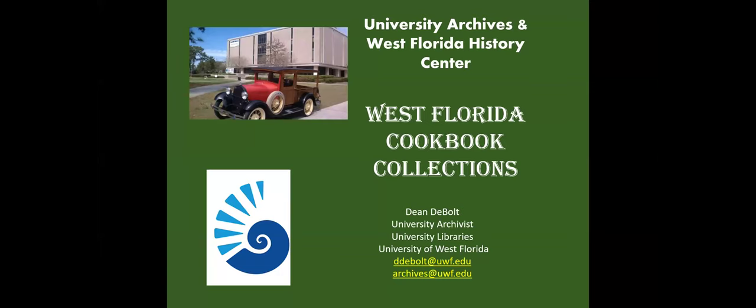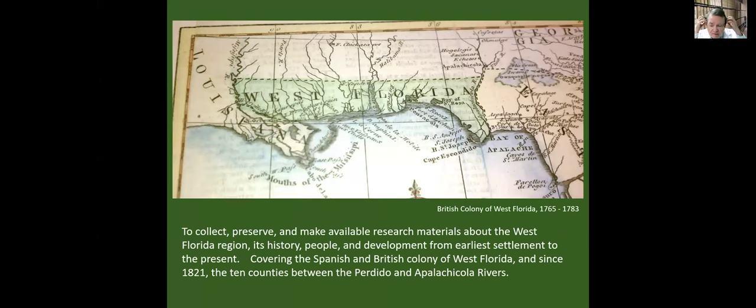Yes. Okay. So I'm at the University of West Florida in Pensacola, Florida. And our university, when we started in 1967, very recently, we were the first university on the 400-mile stretch of the Gulf Coast between New Orleans and Tallahassee. And our first president said that the purpose of our university was not the University of West Florida, but the University for West Florida.